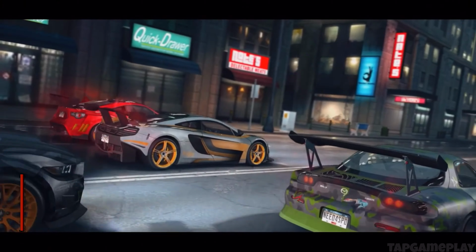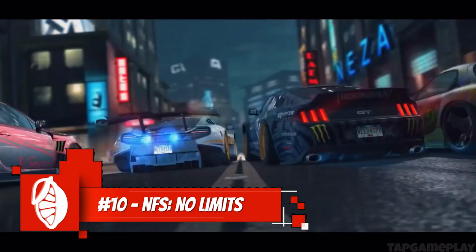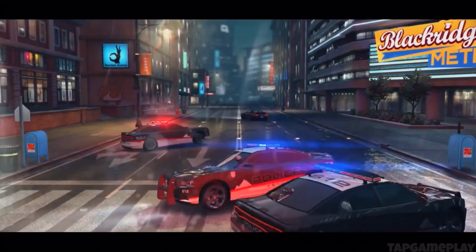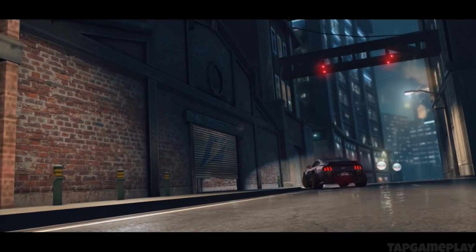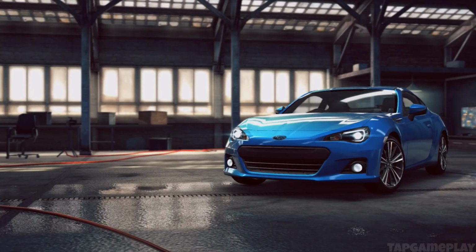as we do. At number 10, Need for Speed No Limits. Everyone was excited when Electronic Arts dropped their first mobile version of Need for Speed series. Does it live up to its expectations? See for yourself. It's not the best game on Google Play, but it is the best concerning some things. For one, it offers over 2.5 million combos for car customization, as well as the usual top-tier manufacturing brands like and not limited to Ferrari, Lamborghini, McLaren, Pagani, and Koenigsegg.